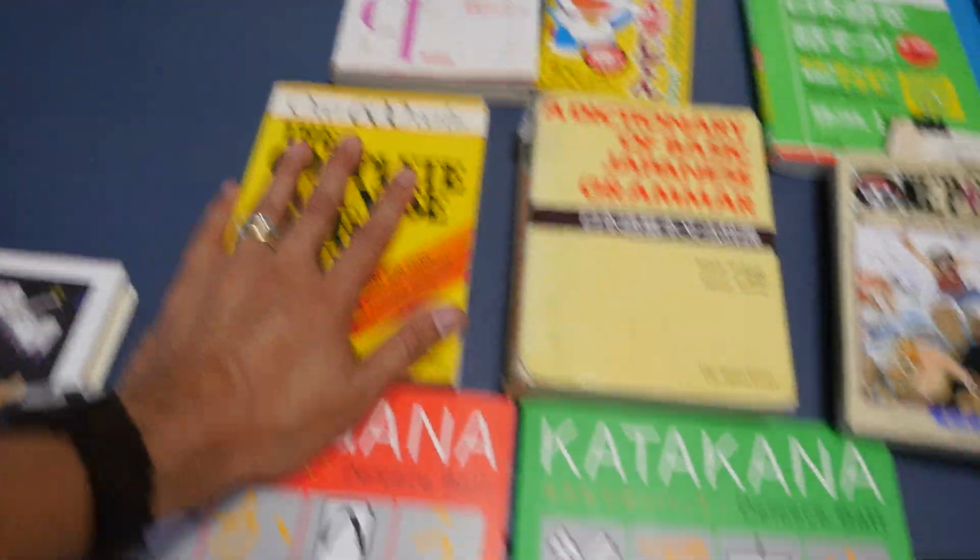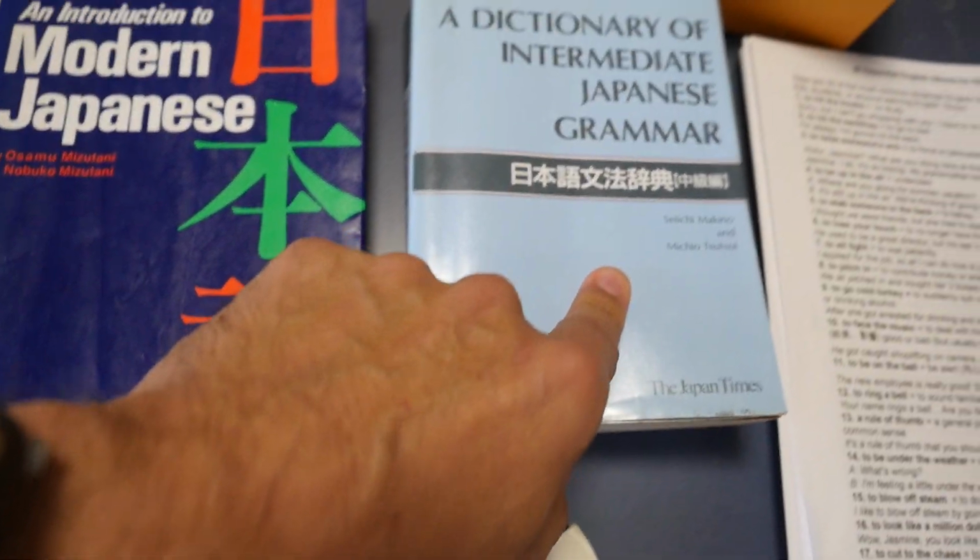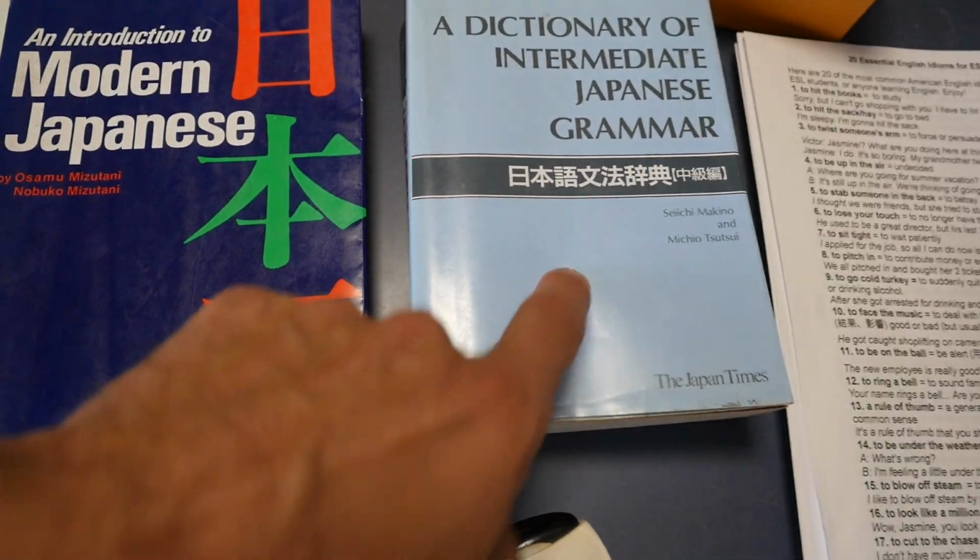Also, what I found was this is the other one, intermediate. I don't think we have the advanced one. I bought it. You bought this? I have one too. Really? I have one at home. Yeah. Okay, that's yours. You should write your name on it.